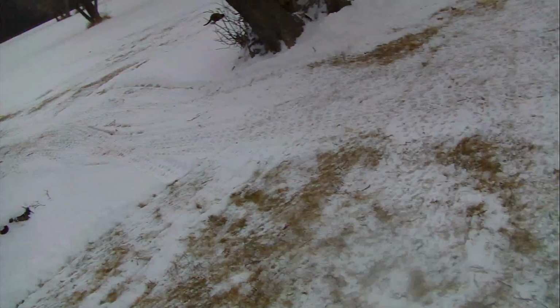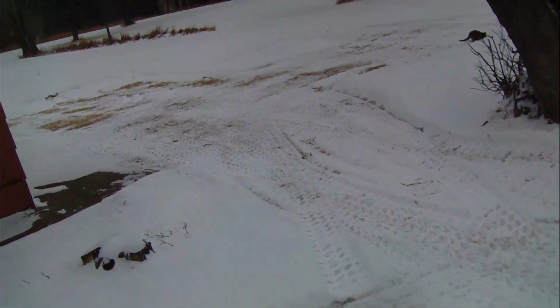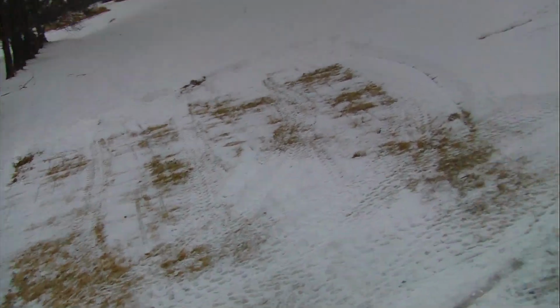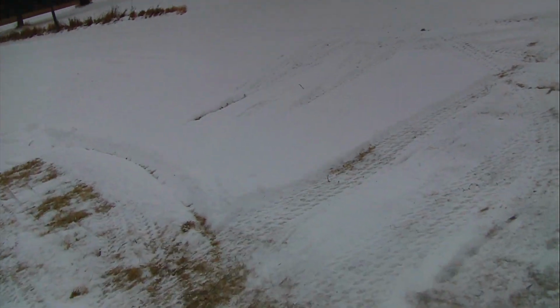Then I plowed this open by the shop. Got a little more cleaning to do yet, but I guess that's not too bad. I think she's going to go to the bathroom in the snow. That's lovely. And I plowed all that open and stuff. They sure like that fresh snow though when I first stack it, because they really like to go to town in that snow.